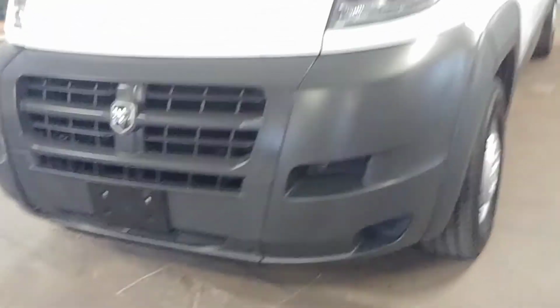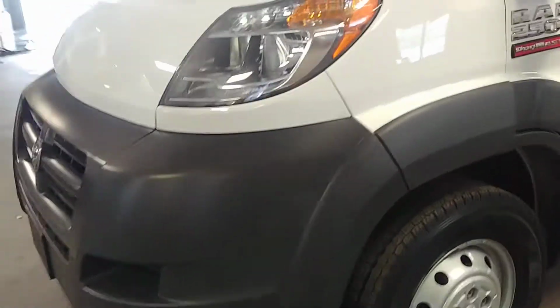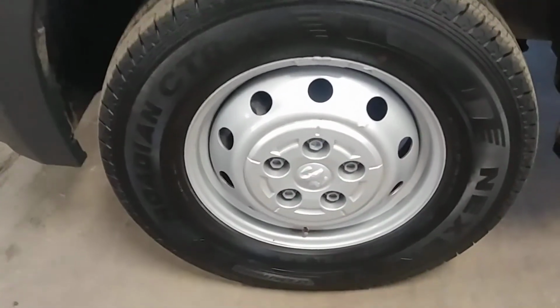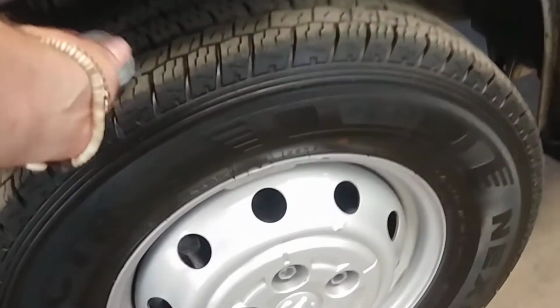All right, guys, the rest of it looks pretty good. The hood looks good. Your fender looks good. Here's your front driver's steel wheel. Your tire tread here is over 10/32nds. This door does have a heavy scratch right here, from here to here, about 9 inches. Got a heavy dent here in this quarter, from here to there, definitely 10 or more inches.